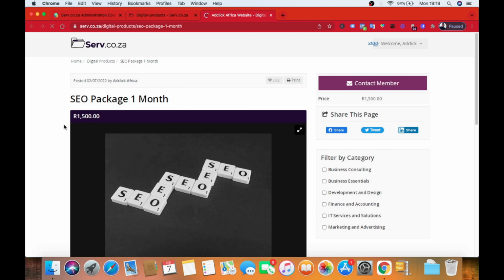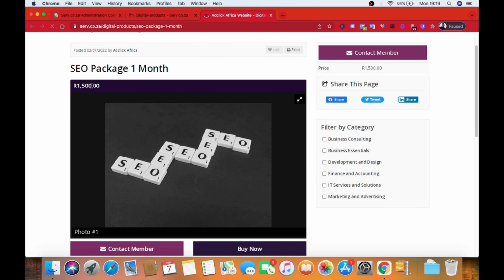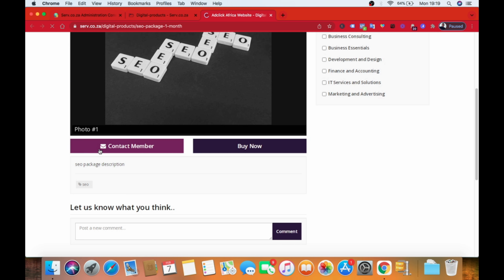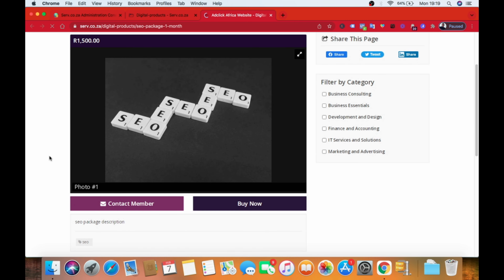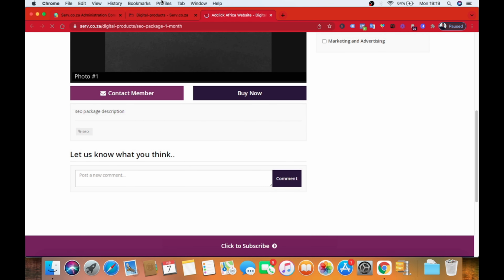And as you can see here, this is how our product looks. We have the pricing here, we have the title. The users are gonna be able to also contact you before they buy if they're not sure. And this is the description. These are the smart tags that we've added. And this is how your product is gonna look at the front end.